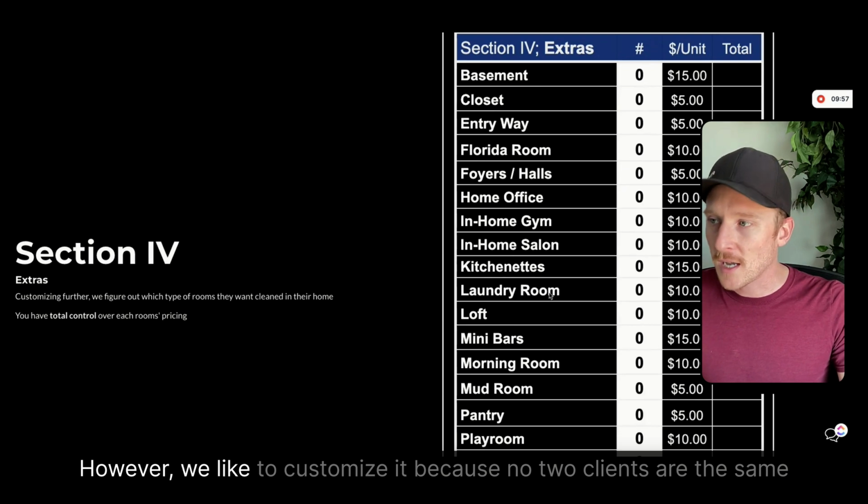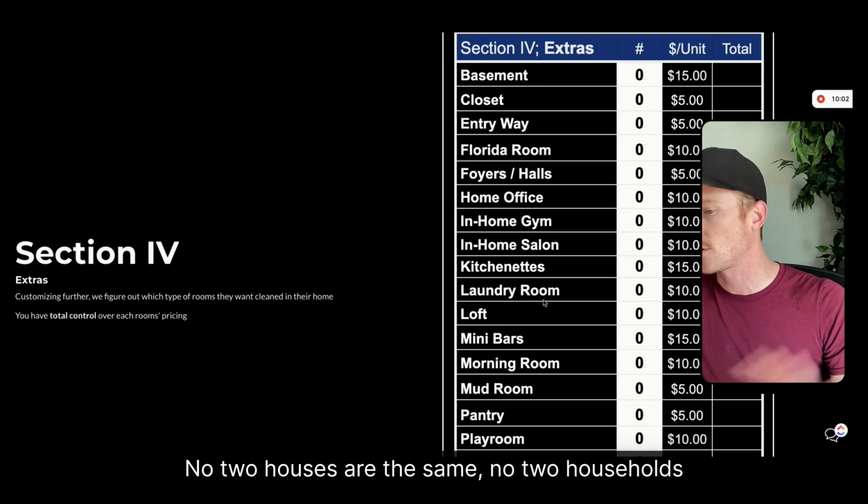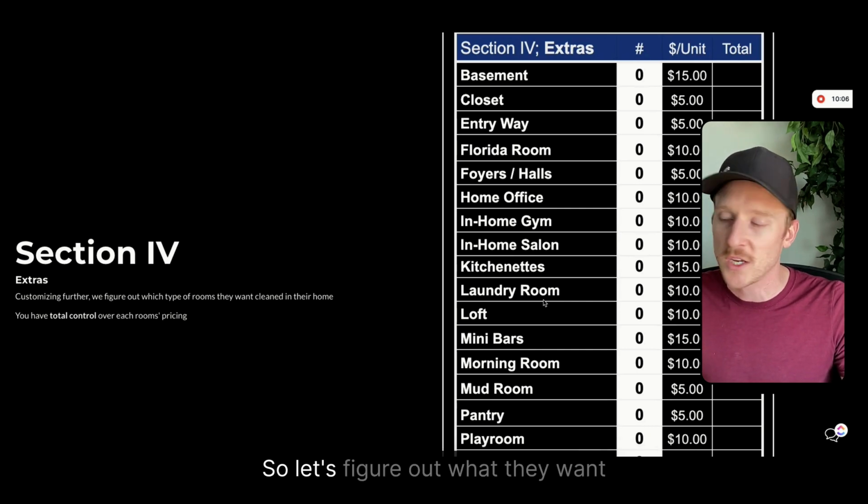However, we like to customize it because no two clients are the same, no two houses are the same, no two households. None of them are the same. So let's figure out what they want.